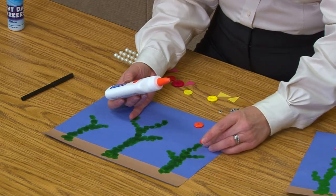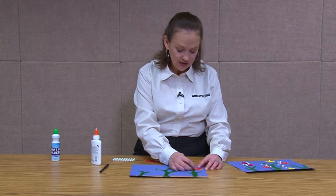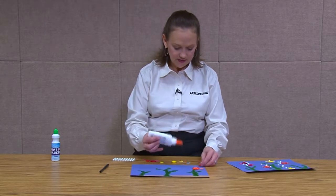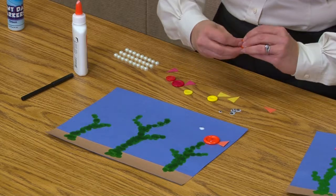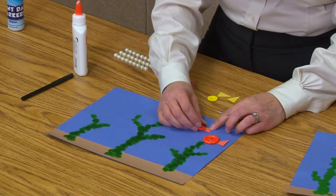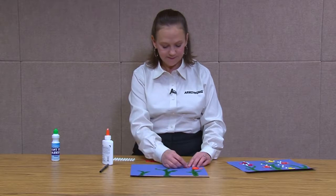And I can decide which way I want the holes on the button to go to decorate the fish, to have a different texture on the fish. I'm gonna have these two swimming together, so I'll have them kind of close, not too close. Again, I'll put the tail down. Add the button for the body right there, just like that.